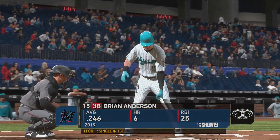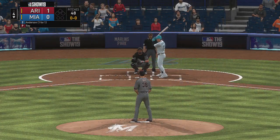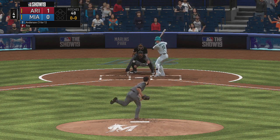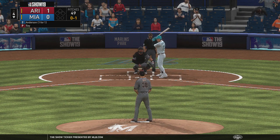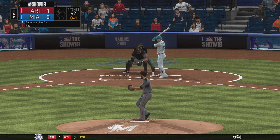Into the box now, Brian Anderson. He reached on a single in his first try. Yeah, guys, still the only hit in this game so far. They've been pretty well shut down. Guys on the mound have really controlled the whole outcome up until this point. This guy's cruising along, pitching well as we enter the middle innings of this one.